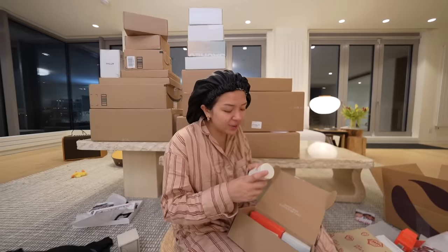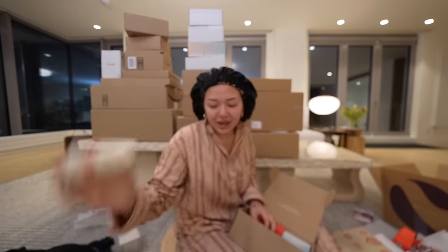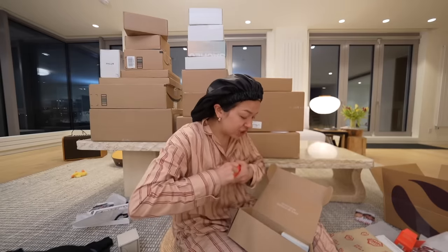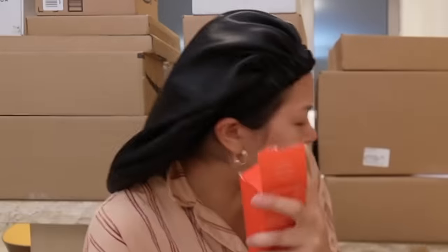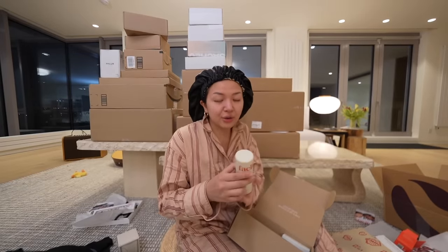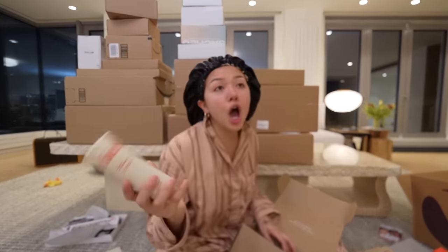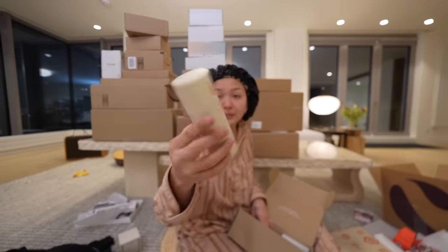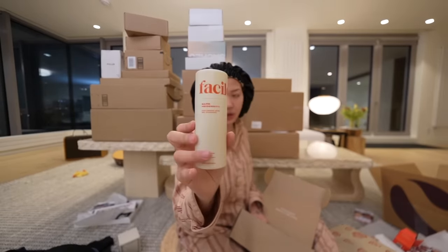Facial. Hyaluronic acid serum. Guys, I've literally been on a hyaluronic acid kick lately and I'm not almost out, but I've been using it every day. Hyaluronic acid gel cleanser. What? Guys, I'm actually gonna start using this. I don't know why, but I think hyaluronic acid is my new favorite product. So I'm gonna switch over to this. We're gonna see how it goes.